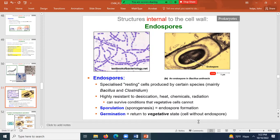It will be metabolically active. It will grow and reproduce. The endospore is a cell in stasis. It isn't true that it has no metabolism, but there's almost no metabolism occurring in an endospore, meaning there's very little metabolism going on in an endospore. Sporulation is the formation of an endospore within a parent cell. And then germination is when the endospore germinates and becomes a parent cell, like the regular vegetative cell. Any question about any of that?